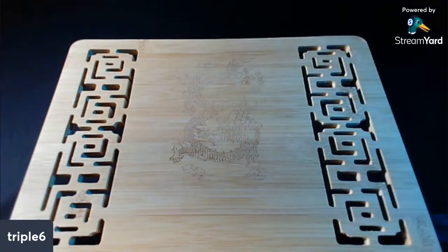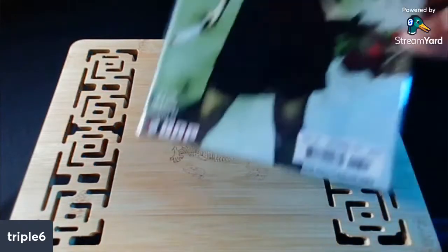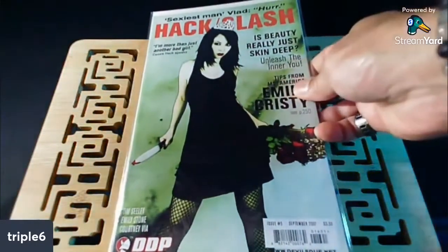So the last little things that I want to show, man, I got on this kick, right? And when I get on this kick, I start buying them. But anyway, check it out. I've been picking up some Hack Slash.